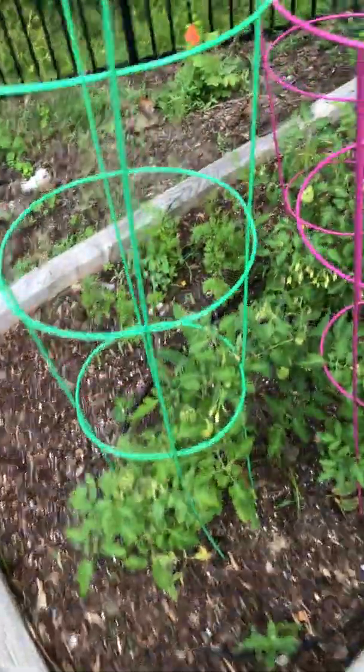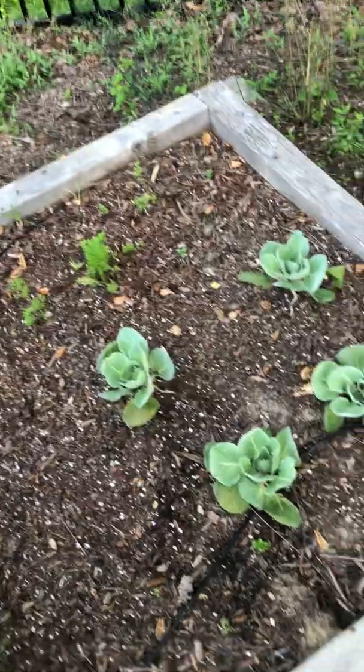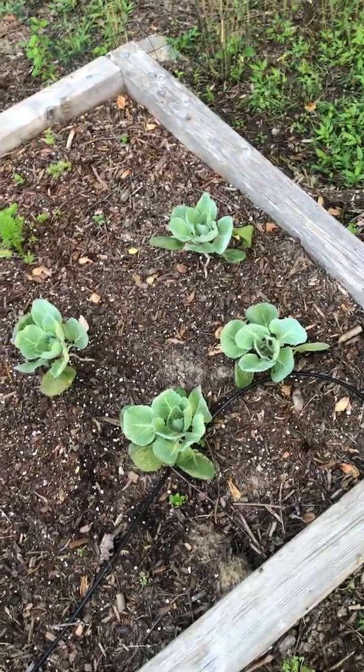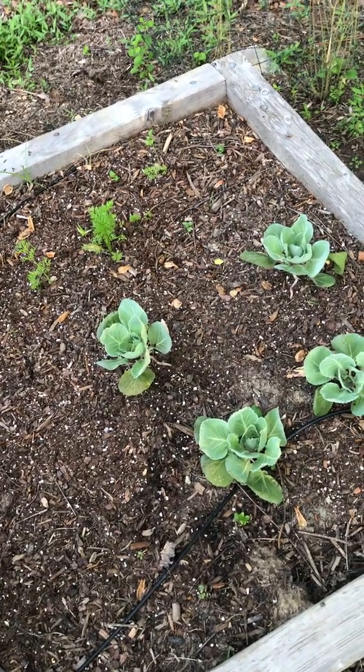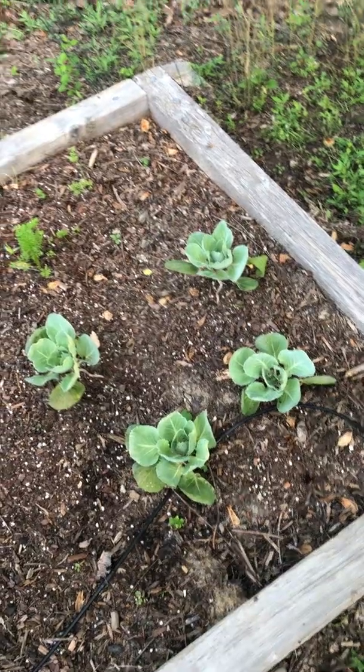And then here are my paste tomatoes. They're a little further along than the other ones. Here are my beautiful cabbages, which I planted too late, I realized, but we've had such a cool spring, a really cool spring, that they're doing okay. So I don't know if they're going to make it, or if it's going to get too hot.